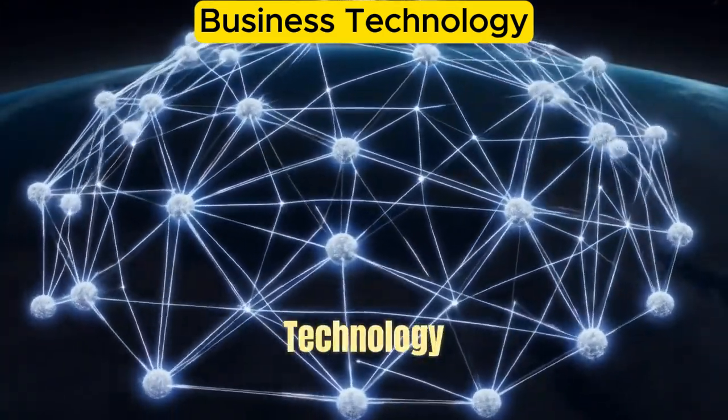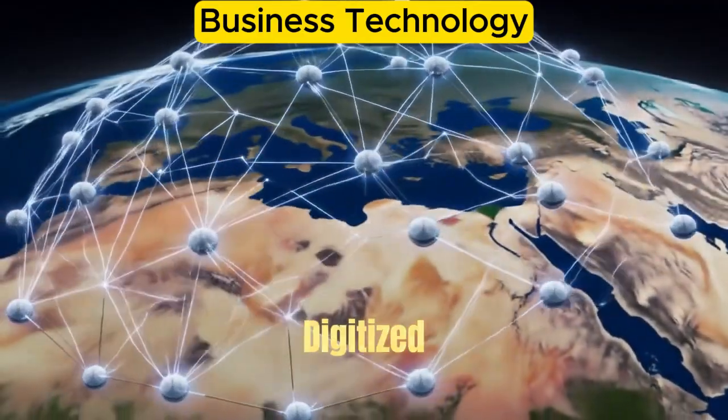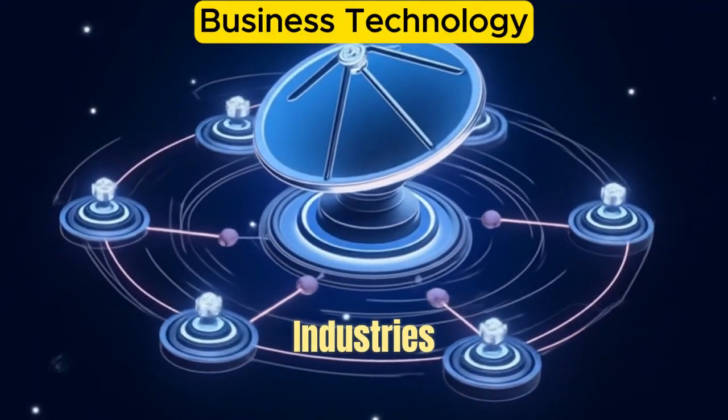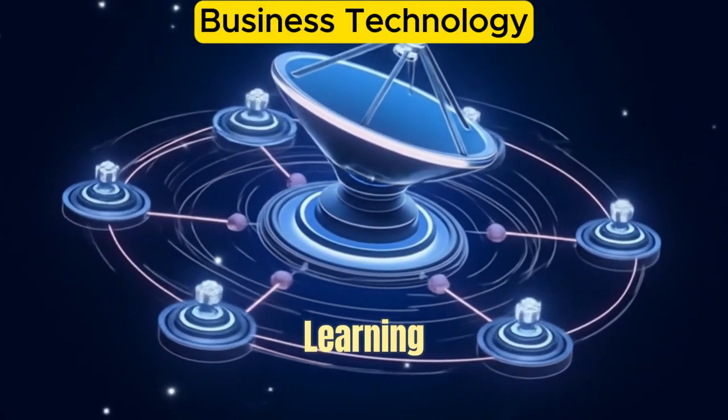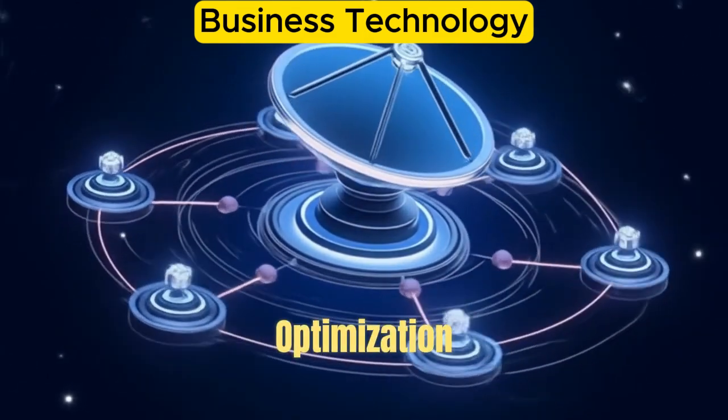Trends in business technology. Digital transformation. The move toward fully digitized operations across all industries. AI and machine learning, enhancing everything from customer service to supply chain optimization.